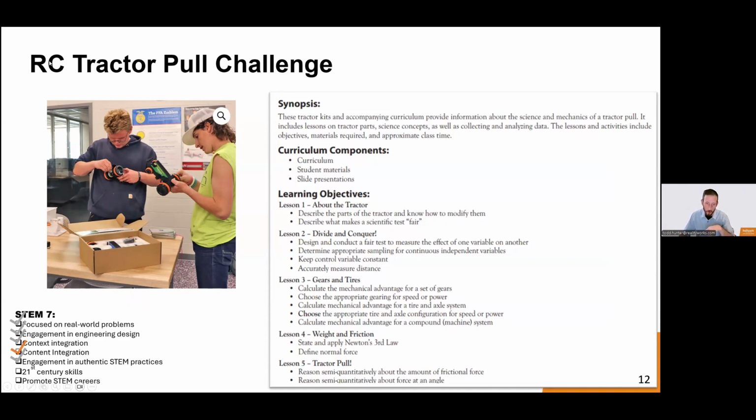For that student who always says, why do I have to learn this? This is where they finally get to see that learning take off. So lesson one, they introduce themselves to the tractor. Lesson two, that's when they actually start changing up different variables. Lesson three is all about the physics of gear ratios. And then lesson four, this is super cool.